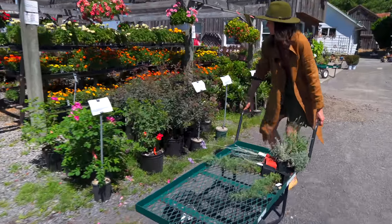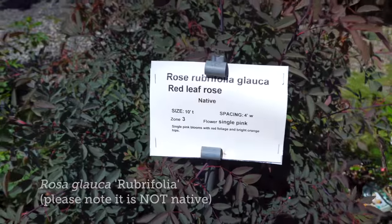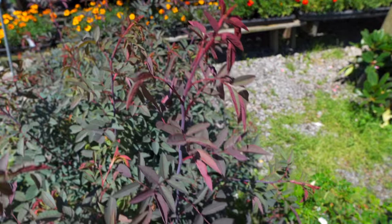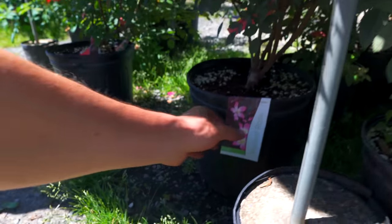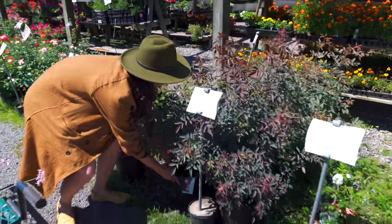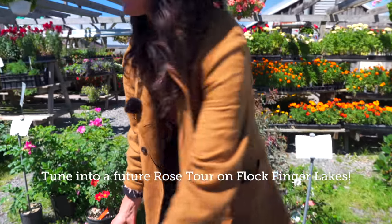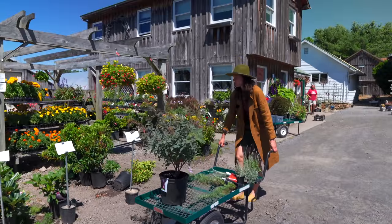Okay, this is the rose that I'd like to get. It has a single bloom, it's pink, and look at the beautiful color. We're already going with this theme of reddish purple, and this just has incredible foliage. A red leaf rose, I love it. So I think that's going to be our first rose that I purchase. Lee would be proud. And then we'll go into greenhouse 2.